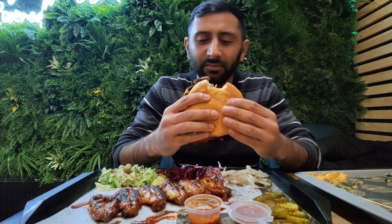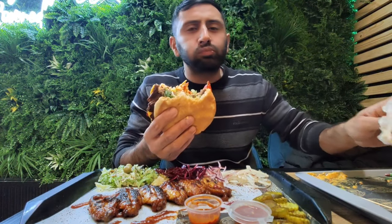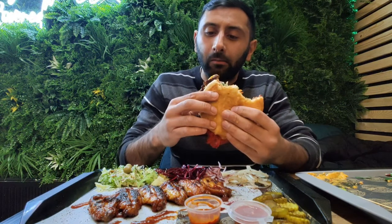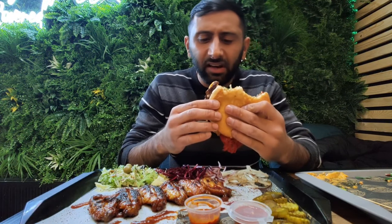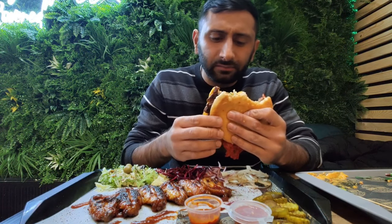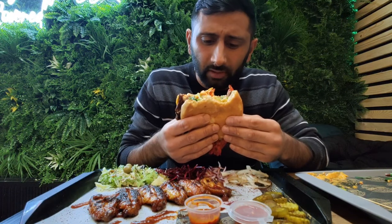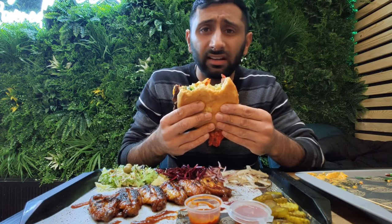That first bite. That was delicious, man. Yeah, defo. That lamb patty is proper tender, juicy. And that combination with the chicken itself is soft as well. Both the lamb and the chicken are well marinated. The salad combined with the garlic mayo and that special sauce is a great combination. Personally, I reckon that's a great combination.